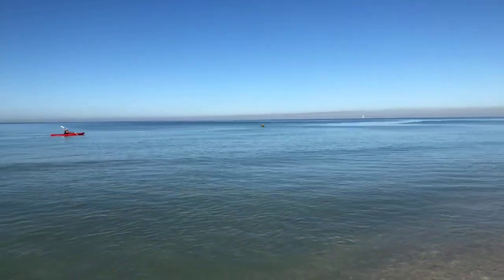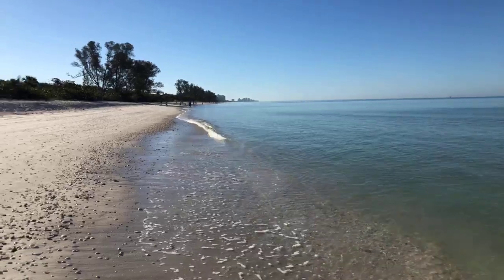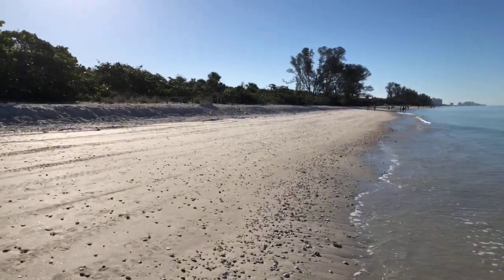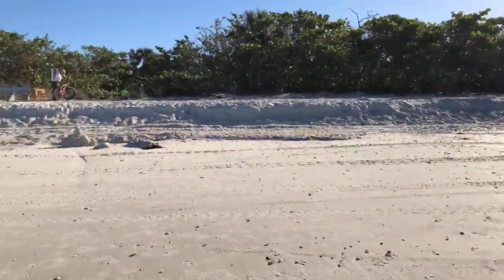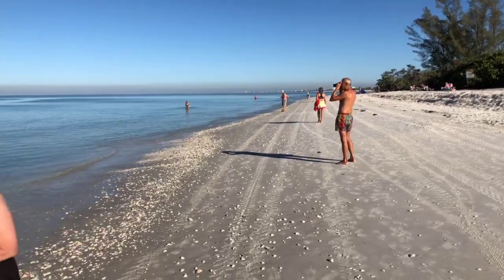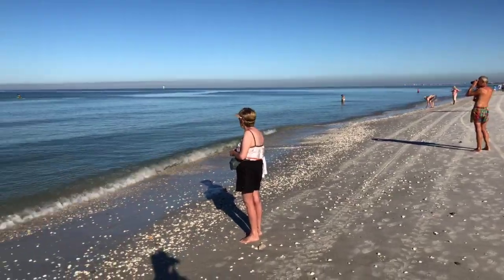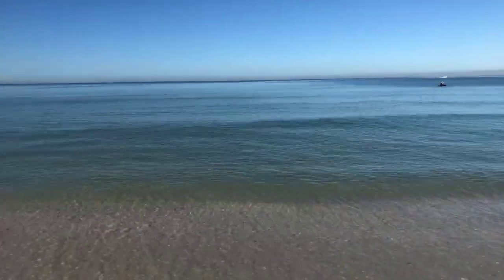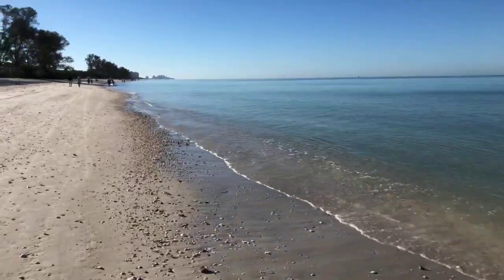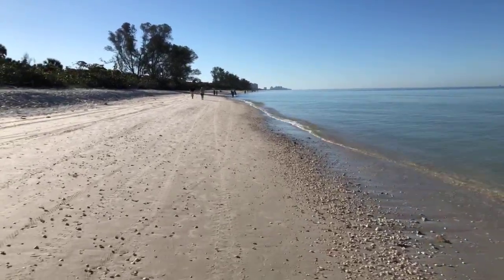What a wonderful morning we've had. Beautiful shells out here, beautiful weather, great people. Everybody's just out here with their cameras taking pictures of the dolphins. Look at it. Everybody's thrilled to see those dolphins out there. What a gorgeous morning. Found some awesome shells. Probably find a couple more on our way back here as I head back towards Roy. Our friend Jennifer Ann was out here this morning hanging around.